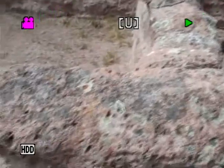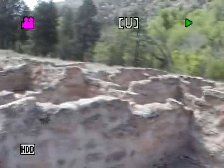Because it's like made out of volcanic rock. That's a good sight though. Oh yes.